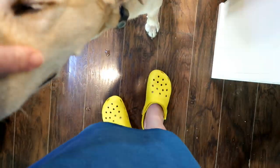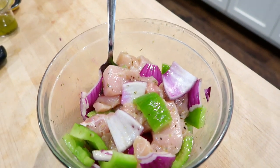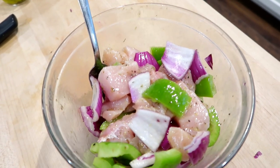Do you guys like my yellow Crocs? Styling. We're kind of just doing whatever for dinner. Adam actually got home early. He was gonna stay till tomorrow, but they decided to come back today because everything was done.